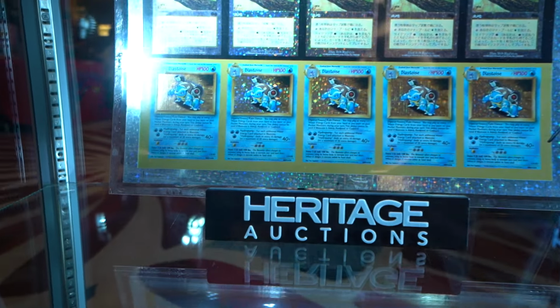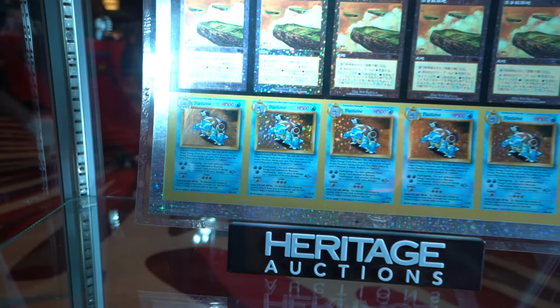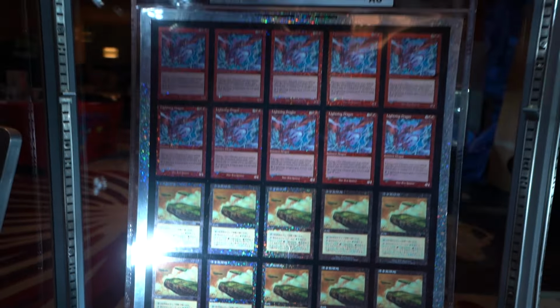So I think this is interesting. It's a great piece of history, and hopefully whoever picked it up decides to keep it as a sheet and preserve that history. That'd be my personal preference anyway.